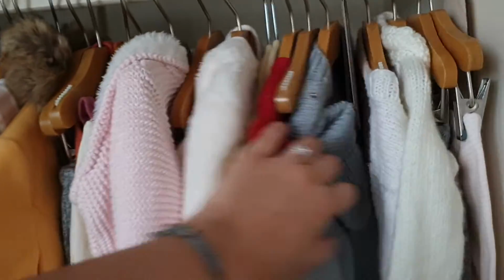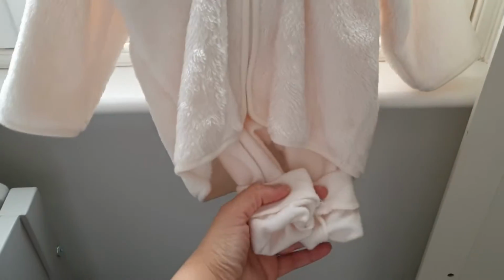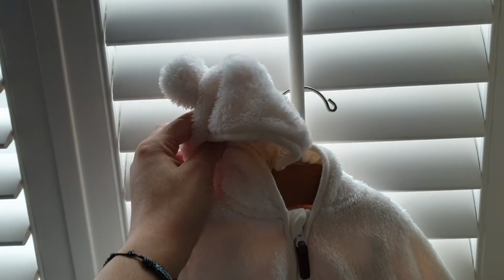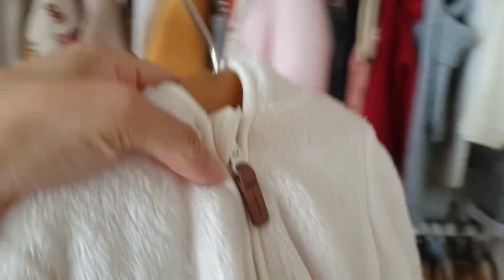But we have some really, really nice clothes in here. This is one of my favourites from H&M. It's like a little tracksuit. I roll these up so that they don't fall into the bottom rail. It's got a bear hood. And we thought we'd get her a white one so she can be a little polar bear.